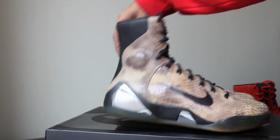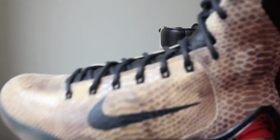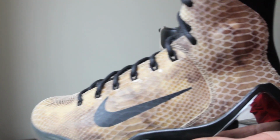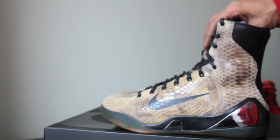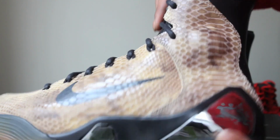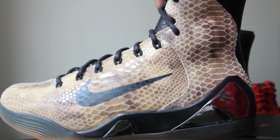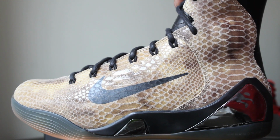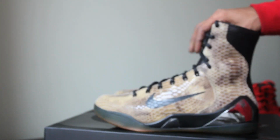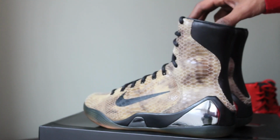Wait till after the snow. It's not snake skin either, by the way. They look like snake print, but yo, I told everybody, they look like chicken feet. I know you're gonna think I'm crazy, but if you go online right now and look up a chicken's foot, trust me, that looks just like a chicken's foot. But I'm just saying. But back to these.